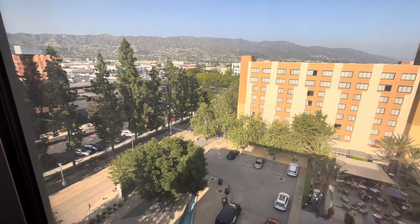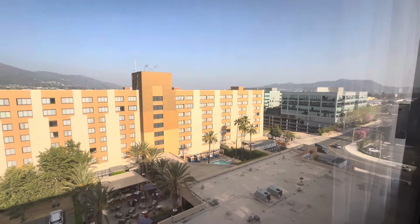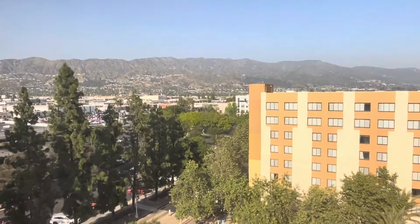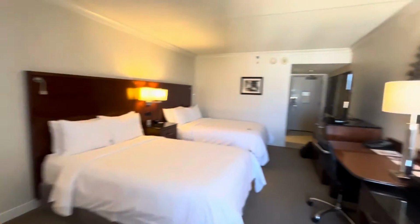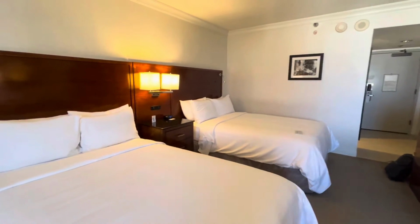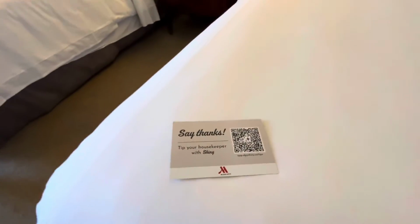So as you can see, not a lot to do probably in this area, but if you're here for the airport, again, not a bad option. And the room itself is nice. It's clean. It's good. So I just wanted to give you a peek at this even though I didn't end up planning on staying here.